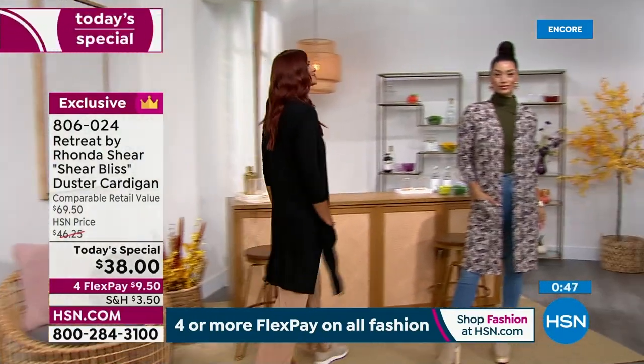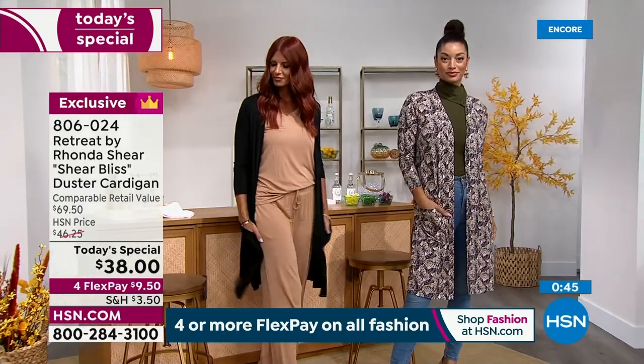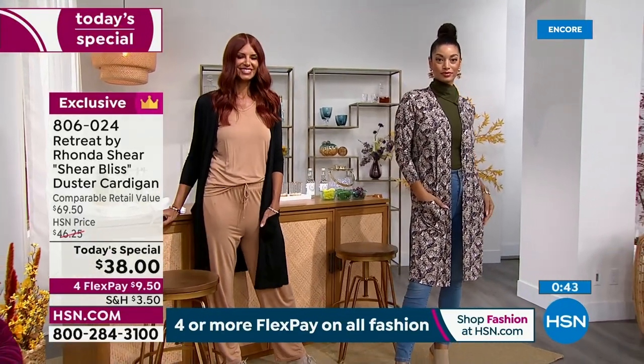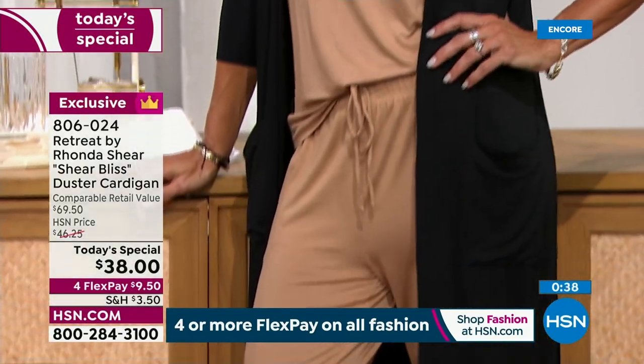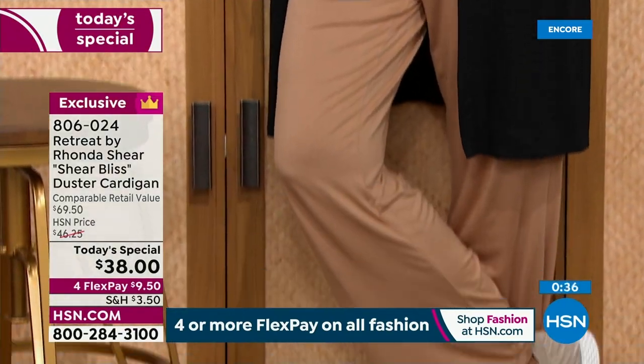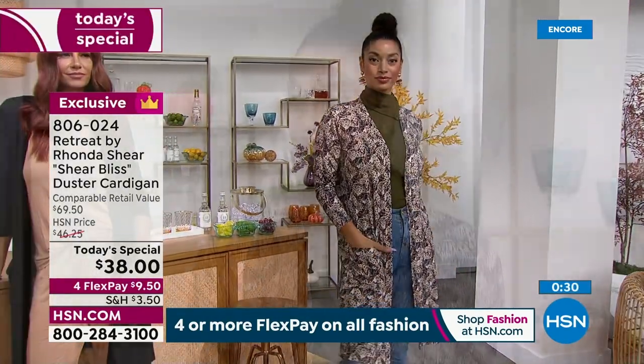My tanks, if you go online, we've been doing tanks for Retreat for a while now. They're always customer picks. Everyone loves them. They're long. They are tunic length. They go over your tummy, over your derriere, over your hips. Love that, but the girls are wearing them tucked in. I'm wearing it longer. It's up to you how you wear it. But this is not meant to hug your body.